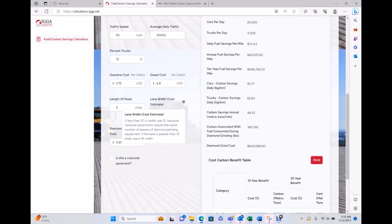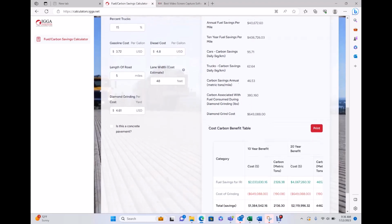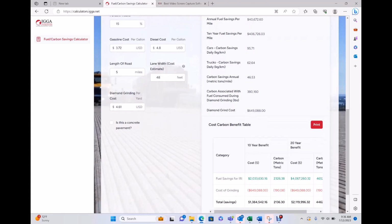Now, same consideration, if we were to have an 11-foot wide lane here, we are going to want to use the number 12, right? We're going to want to use a 12-foot for the cost estimate purposes. And then, of course, we're going to want to include our diamond grinding cost, whether that's actual or estimated, and that will give us the cost, because when we do our final balance, we're going to show the cost of the grinding, both dollar figure as well as carbon, and how that impacts our total savings.